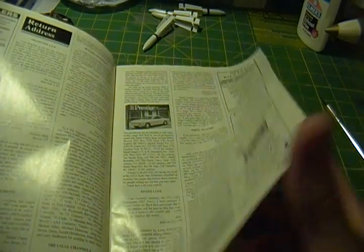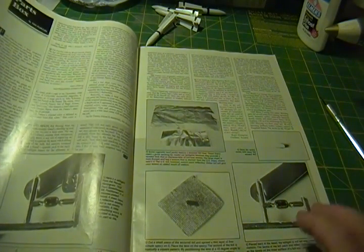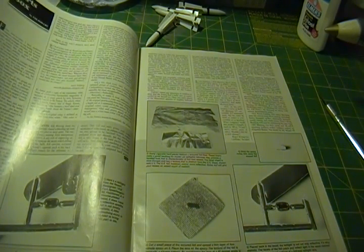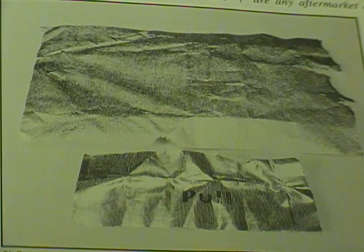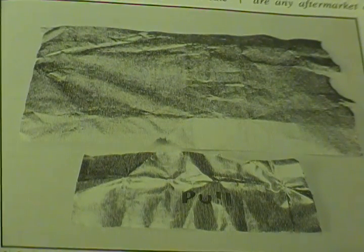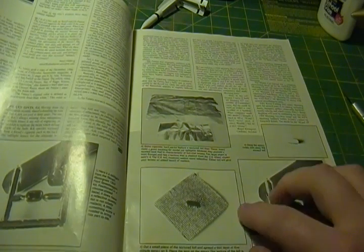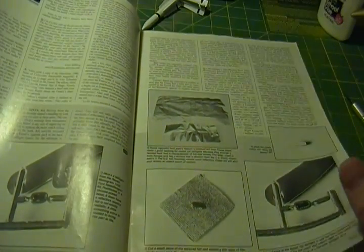I already flipped through, and there's some interesting things, this being one of them. I won't read it word for word, but what they talk about is something that I found interesting: they use a cigarette foil, you can see there, as a backlight for a tail light. Basically put it behind a piece of a tail light, and it gives it sort of a reflective property. There's the tail light they use, and there's the foil. I thought that was interesting for a tip or a tidbit.